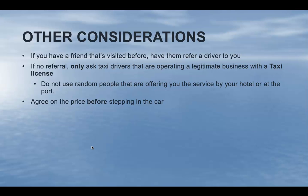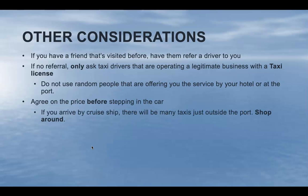Again, my strong suggestion would be to agree on the price before stepping in the car. If you do arrive by cruise ship, there will be many taxis just outside the port. Shop around, because if you get in the taxi without agreeing to the price before, then they can and will get away with charging you exorbitantly, because, well, they can.